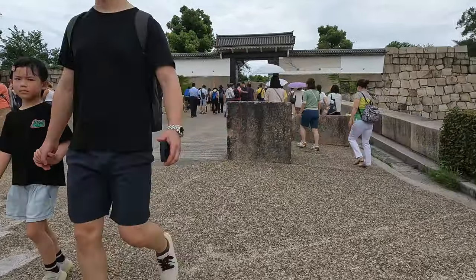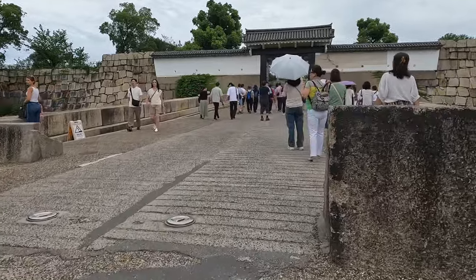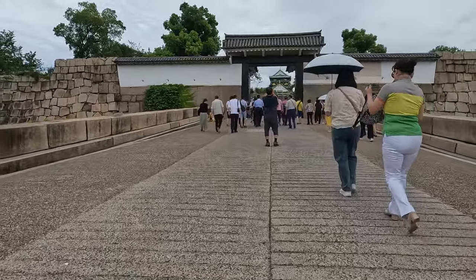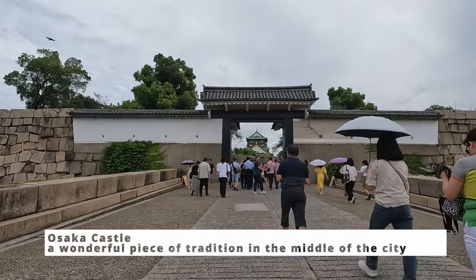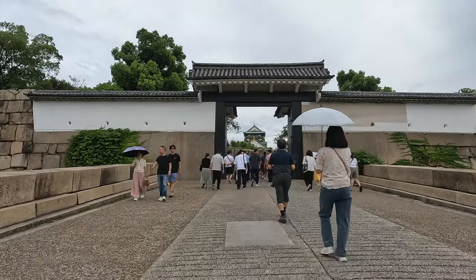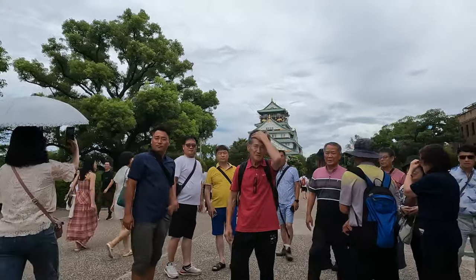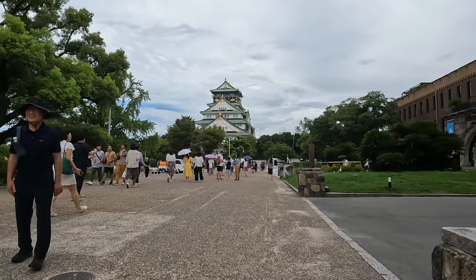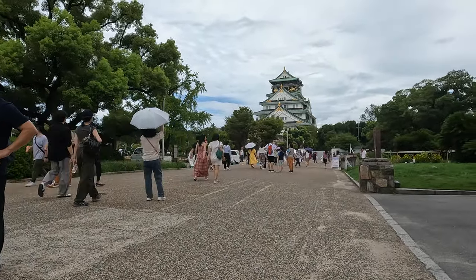Here in the center of Osaka, Japan, lies a historical castle. I am near the entrance of this castle and I will show it to you guys. That is the castle I'm talking about. It's the Osaka Castle, one of the most popular tourist destinations in Osaka, Japan.